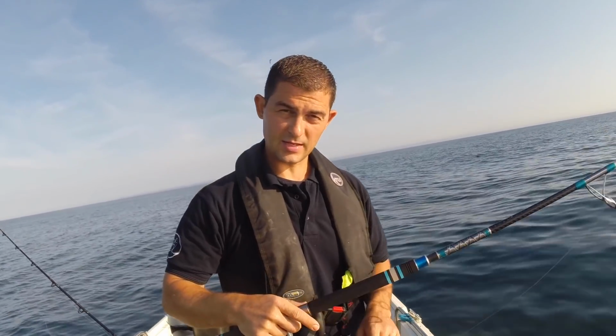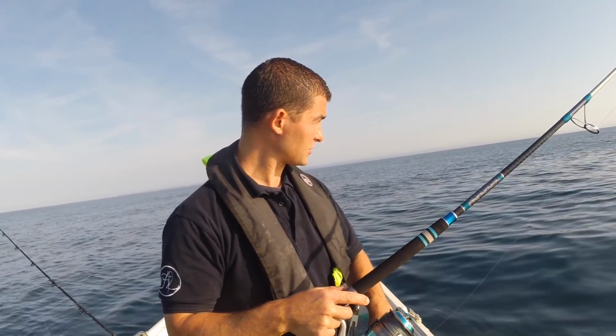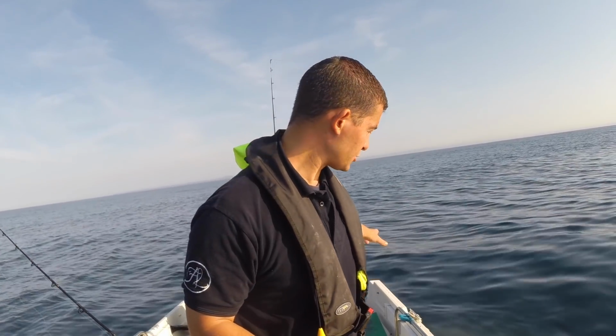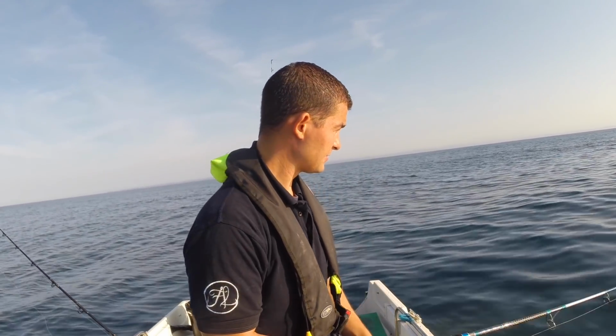Now this is only going to be set at about, say, 20 to 25 feet, so it's going to be right near to the boat. I like having a rod near to the boat because if you see a shark around on the surface, you can quickly wind this in a little bit and then sometimes like hand feed it.